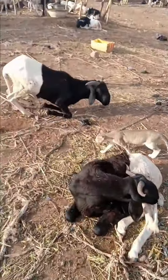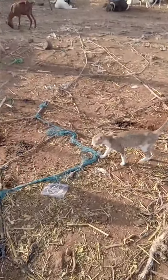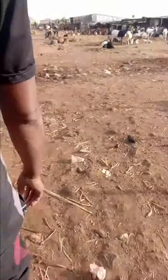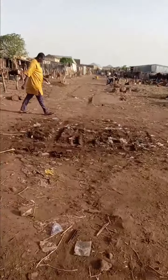So they migrated them from the Fulani region. The Fulani, who are migrants, took them along as they were coming. That's how they always get into Nigeria.